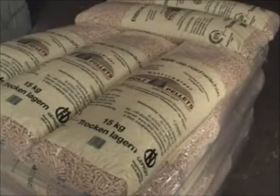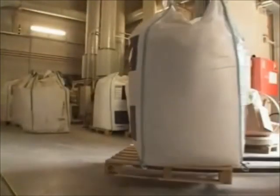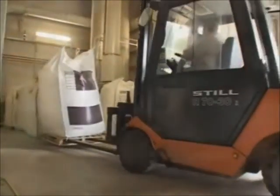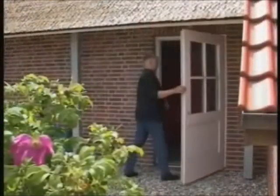Kilos, and in so-called big bags of 1 ton. But for the delivery of such big bags, the storeroom must be accessible by low-lift platform truck. In order to show you our technical expertise in practice, let's visit one of our customers.